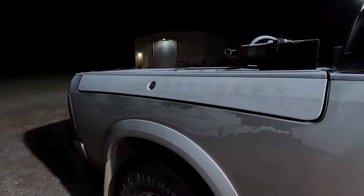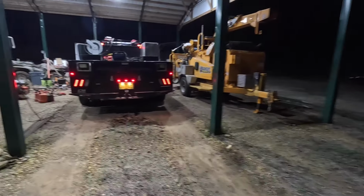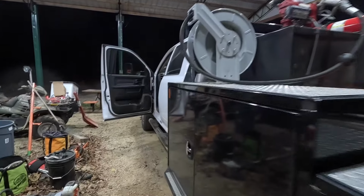It's been very chilly this week. We're back in the 20s again this morning. It warms up pretty nice, just on up in the upper 40s, right around 50 or so.